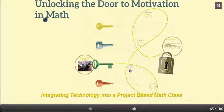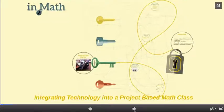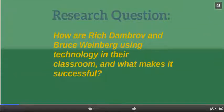Motivation in math, integrating technology into a project-based math class. My research question was, how are Rich Danbrov and Bruce Weinberg using technology in their classroom, and what makes it so successful?